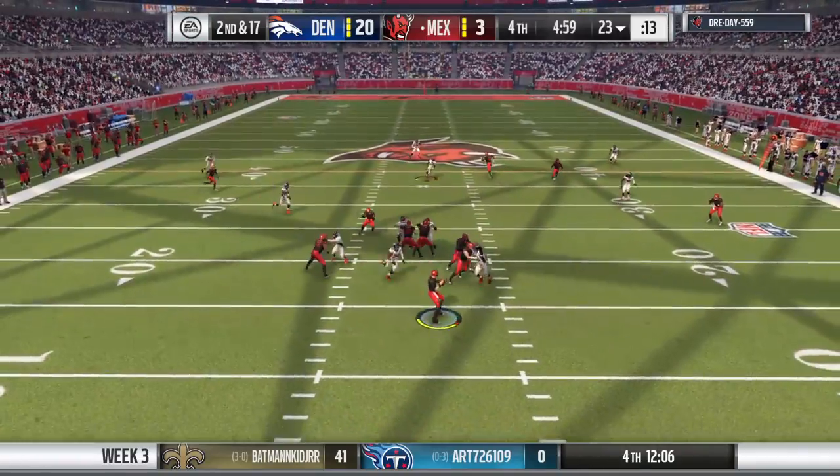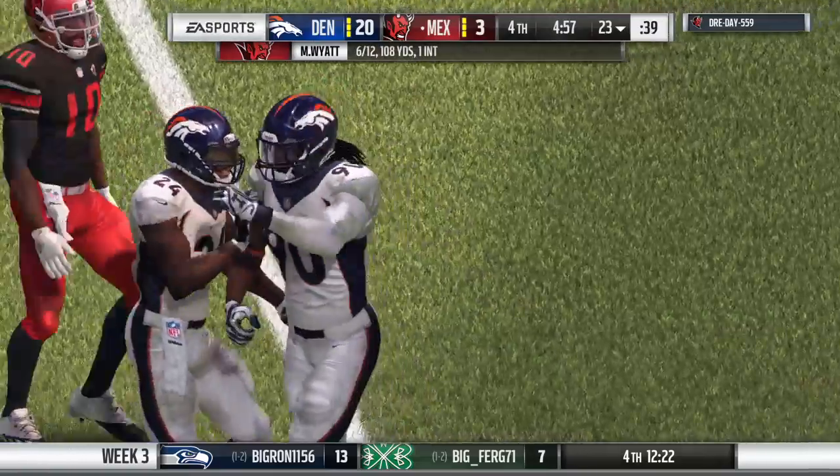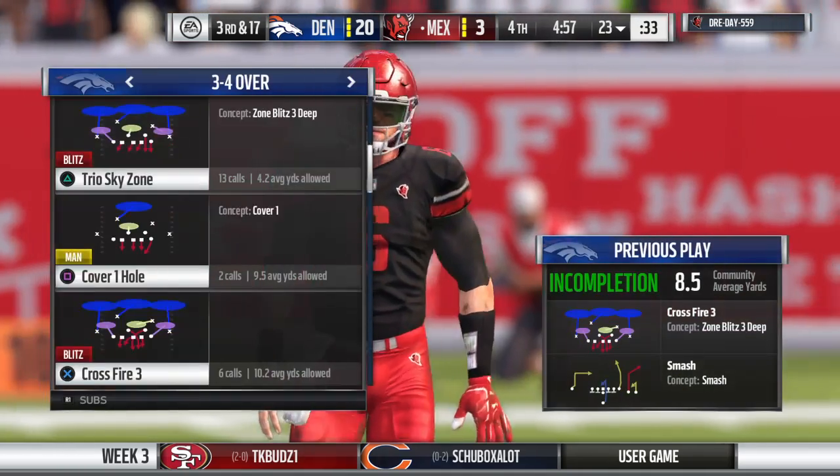He'll drop to throw. And his throw here's incomplete. Let's give some credit to the defensive guys on that play. Able to bat that one away. Sure looked like they were trying to hit the corner route.